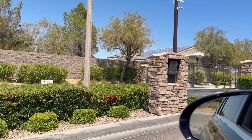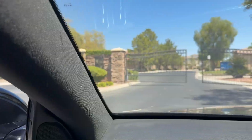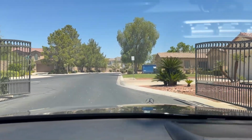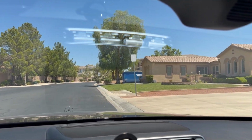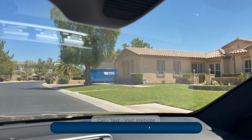Nobody could get in without the gate clicker, which I got right there, and you just click and you're in, and it just feels like upscale. Older, but still upscale. Now these homes, they don't look modern. They're older. They're built in 1999, but a lot of people here have some really awesome curb appeal.